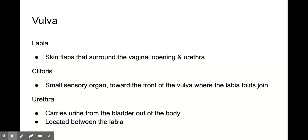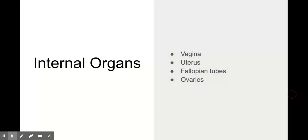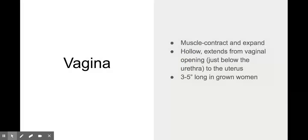So the vulva, or the outside, consists of the labia, which are just skin flaps that surround the vaginal opening and the urethra. The clitoris, which is a small sensory organ towards the front of the vulva where the labia folds join, and the urethra, which carries urine from the bladder out of the body, and it is also located between the labia. For internal organs, we're going to go over the vagina, uterus, fallopian tubes, and ovaries.